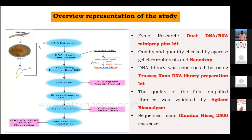After DNA extraction, we constructed the DNA library. In this DNA library construction, the DNA is first of all fragmented, and then we form the DNA library. After DNA library construction, the library is inserted into the sequencer. The sequencer generated 1.3 Gb of raw reads. So after that, we get the raw reads.